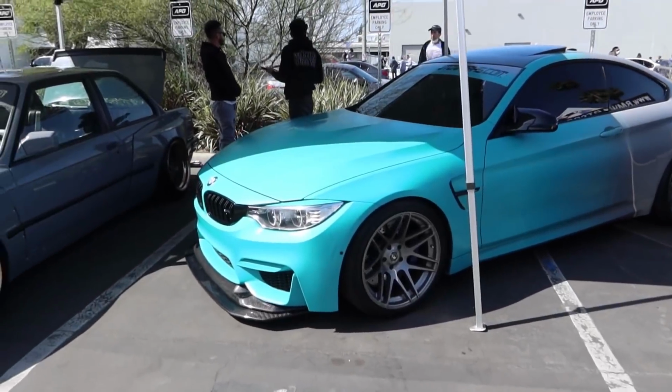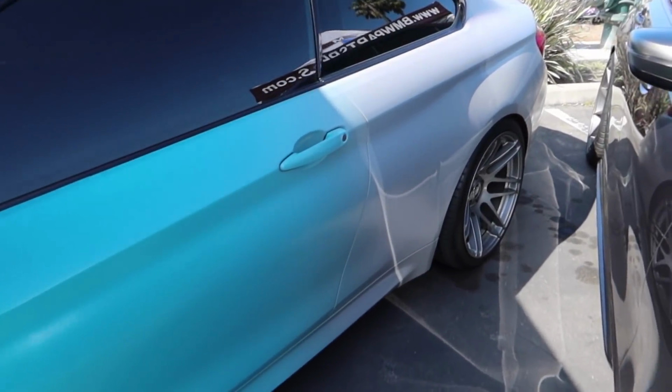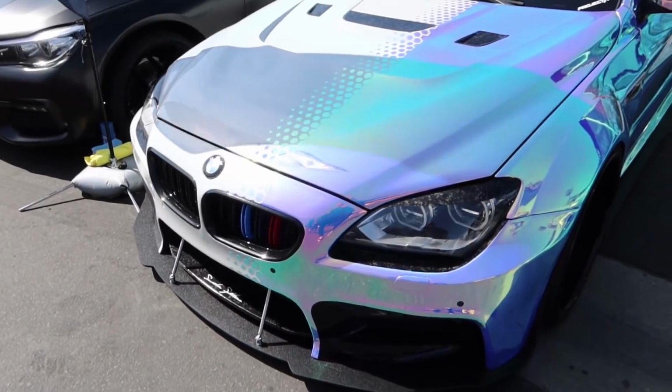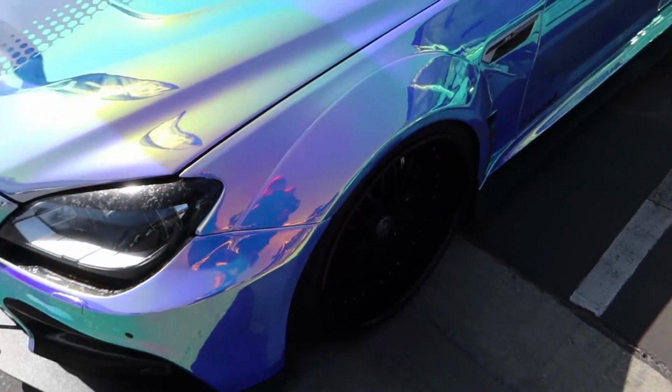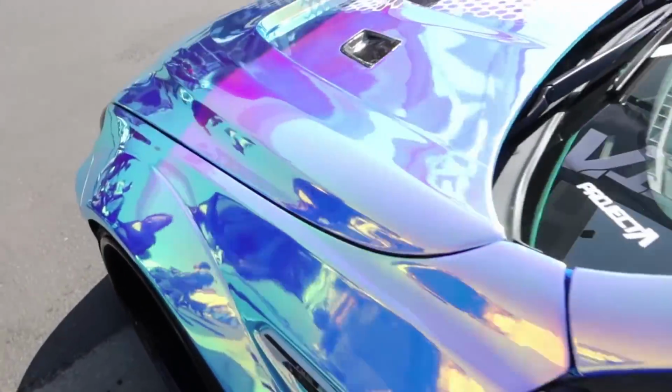Damn, look at this wrap. Fade wrap? Dude, I've always wanted to do a fade wrap like this, but it's super expensive, honestly, to get printed. But that's pretty crazy. It grabs a lot of attention. This is the homie's M6 that you guys saw me say what's up to when we first got here. This thing's clean, dude. Color is crazy. This chrome. Oh my god.